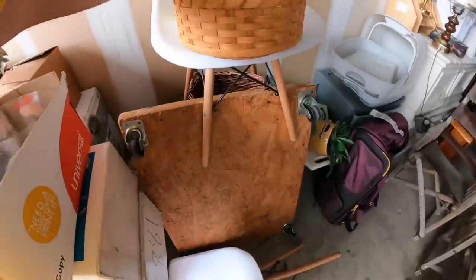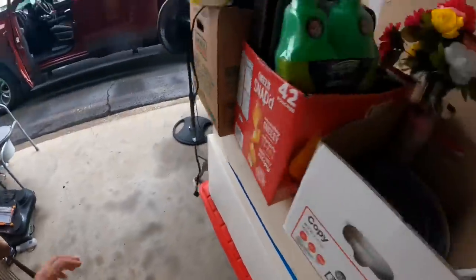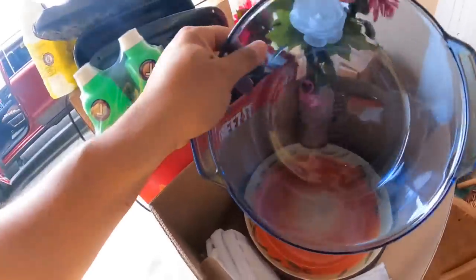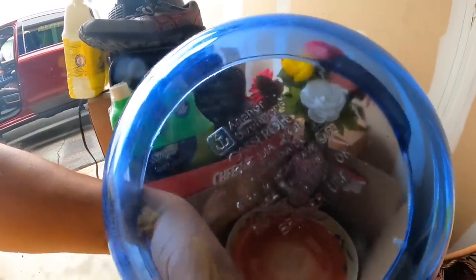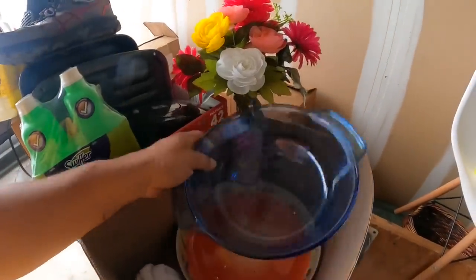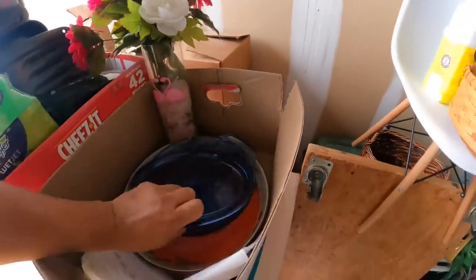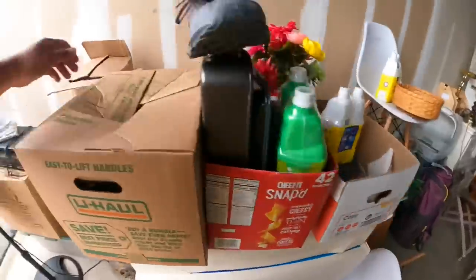Let's take a look. What else we got? Got this bowl. It's chipped. This is kind of a nice little casserole dish. It's got this blue casserole. Is it Pyrex? Anchor ovenware. You got that pasta bowl down there. Really nice. Got this little bouquet of flowers. A little pink flamingo vase. Let's see. I think this is the last box right here. All right, this is the last box here.